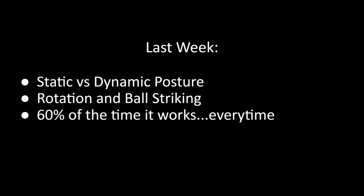What did we cover last week? You want to know what we covered last week? We covered static versus dynamic posture. We talked static and dynamic posture, how important it is to rotate. If you guys do that, I promise you 60% of the time it will work every time. Every time. I love it, Brian. What a concept that is.